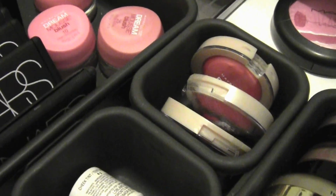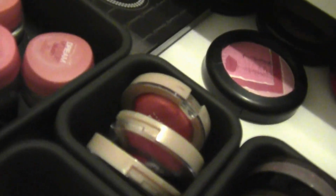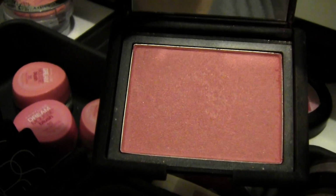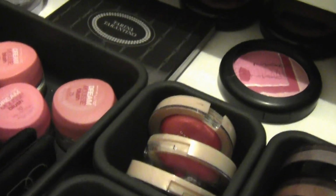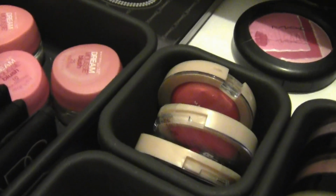But my favorite NARS blush of all time, it has to be Deep Throat. I don't know why I like it so much. I think because it's less shimmery than Orgasm. But that is Deep Throat, and I love this color. If you're going to splurge on one blush from NARS, it would either have to be Deep Throat or Orgasm, depending on what your tastes are.